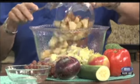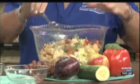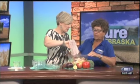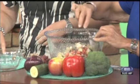And these are grapes and apples, just to kind of give it a sweet crunch. And then we'll just stir it up and go ahead and just pour as much dressing as you like on there. I think that's good. You could get a boughten dressing too. You can use a boughten dressing, yeah. There's so many wonderful commercial dressings, but there are a lot of local dressings available that are wonderful.